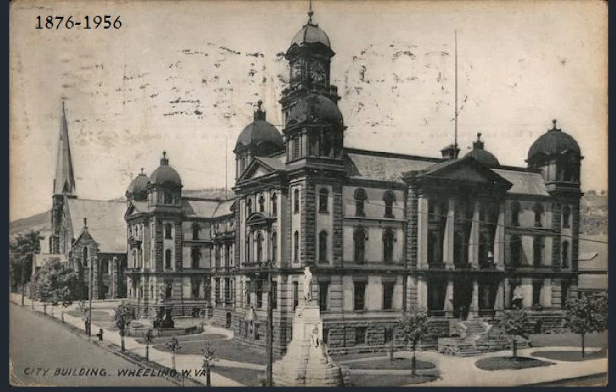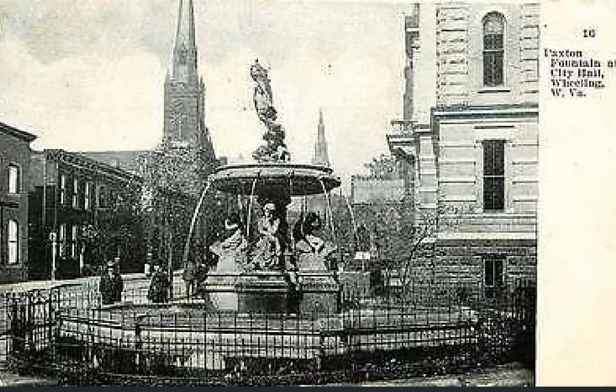But it didn't always look like that. This was the old City Hall in Wheeling, West Virginia, 1876. Apparently it was built at a time when there's about 20,000 people there, demolished in the 50s. Interesting sculpture in the foreground, and also interesting fountain in this location.